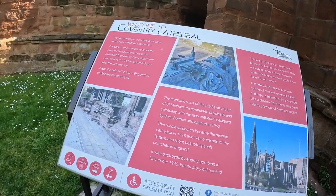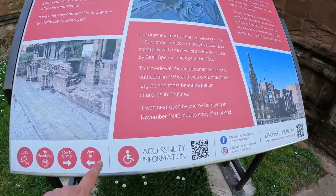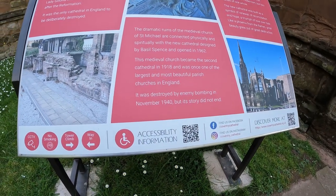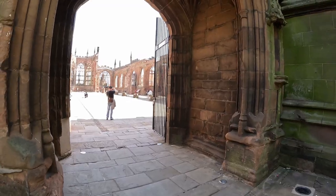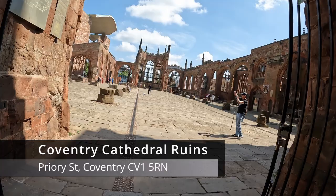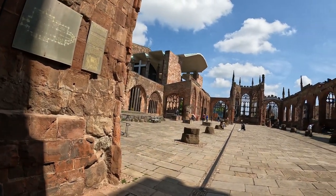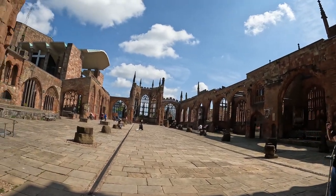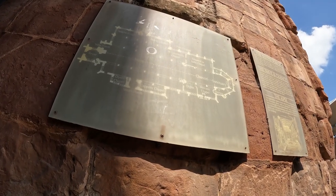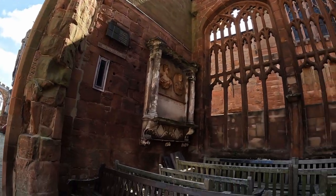Here we have all the information we need about the Coventry Cathedral. As stated here, it was destroyed by enemy bombing in November 1940. So practically, they have built a new one. We will go there in a couple of minutes, but they kept these ruins as they are. Okay, so now it makes sense. So this is the cathedral map. The architecture is amazing. Yeah, it is.